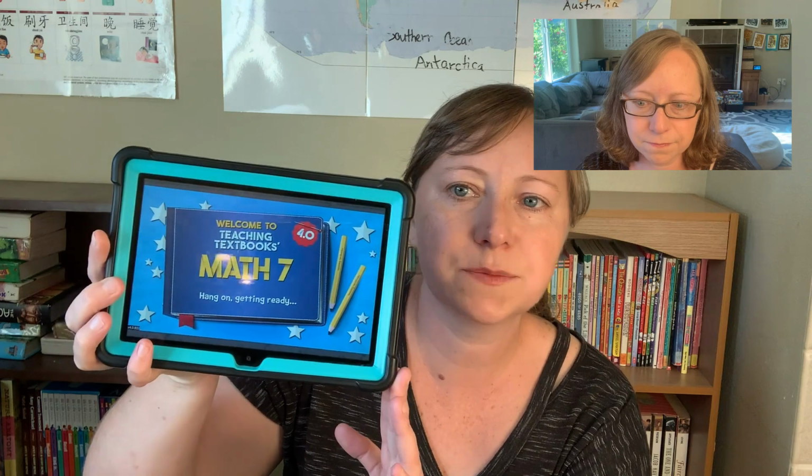So next, my 6th grader is doing Teaching Textbooks Math 7 this year. I decided that this year I want her to write things down in the physical textbook before entering it into here. So Teaching Textbooks has worked fine for us this year. She did use her book to figure out the problems and then enter it into the tablet, and that worked totally fine. So I am switching up her math next year.